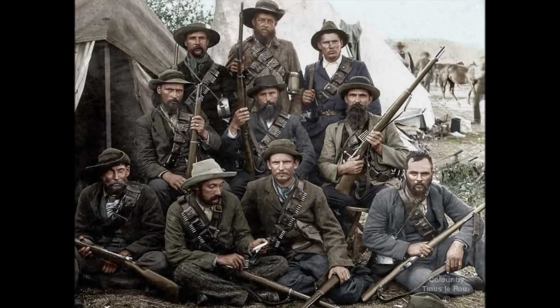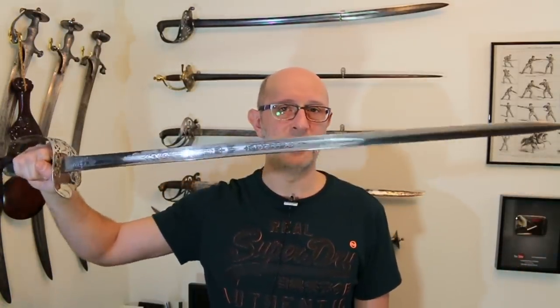It didn't work out like that. The Boers, quite correctly, for their play, played to their strengths. And there were some pitched battles, but by and large, they shot the British and ran away, and then shot the British again and ran away. And that's what worked very, very well for them. And whilst the Boer War was obviously ultimately a victory for the British Empire, it kind of wasn't. It didn't go well for the British Army.